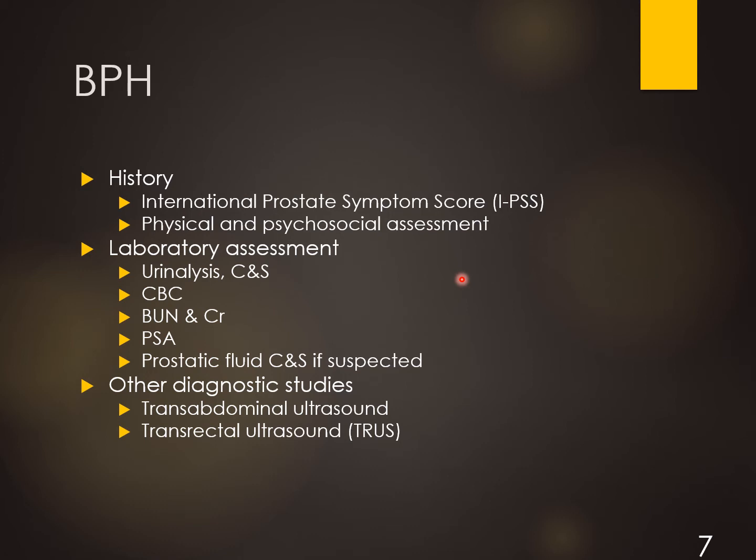Now, prostatitis is inflammation, possibly infectious inflammation of the prostate, and this often occurs with BPH. So a provider may massage the prostate gland and the nurse is there to help collect the prostate fluid and send it off for culture and such.